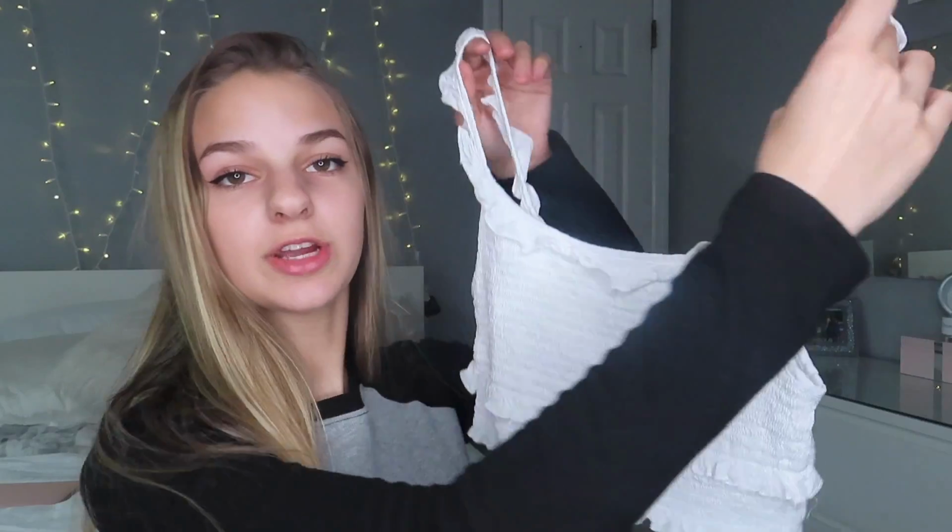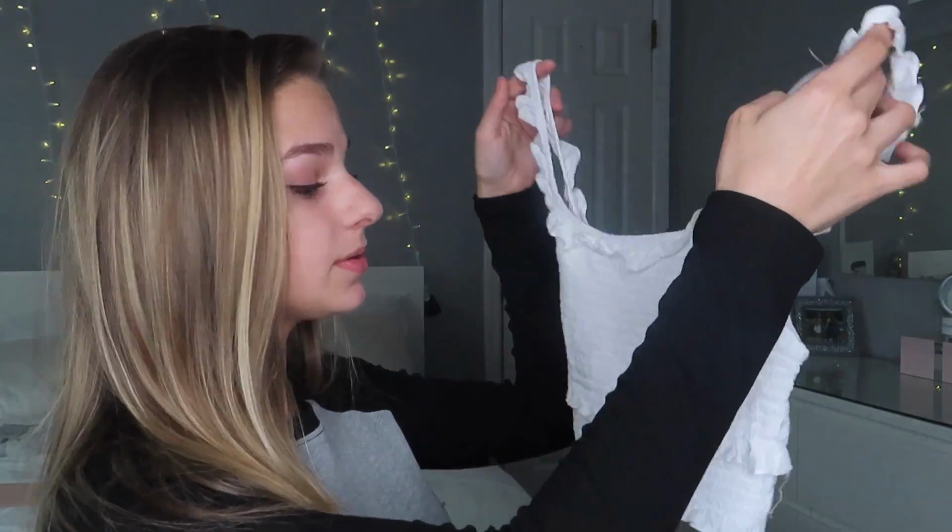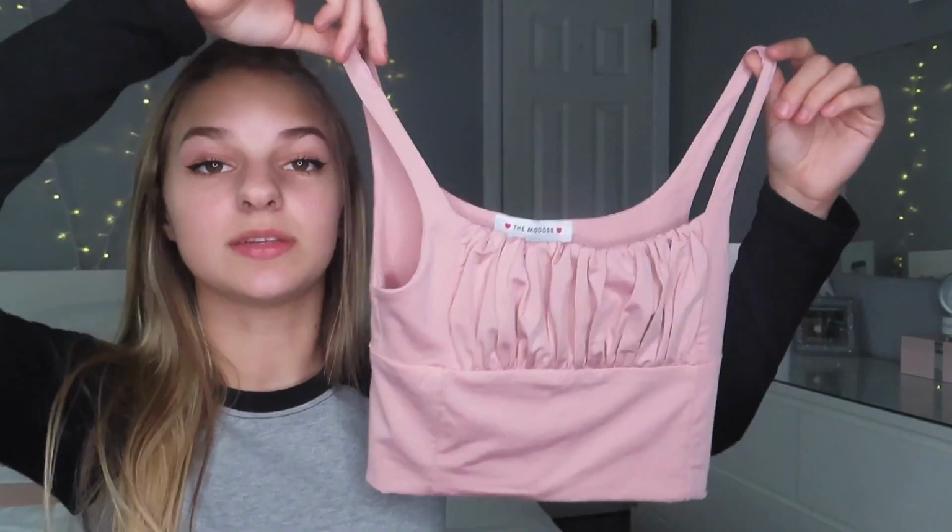This next top is a ribbed ruffled tank top. Super stretchy, and I feel you could definitely go a size down. If you're usually a large, I feel you could fit a medium just because of how stretchy it is. Although this isn't meant to go with that last skirt that I just showed you guys, I feel it goes really nice, and it kind of makes it look like a really vintage kind of look, if you guys know what I'm saying.